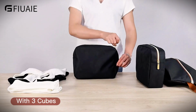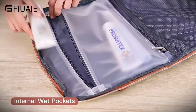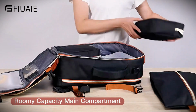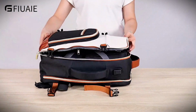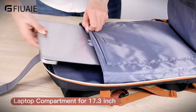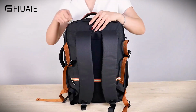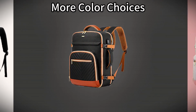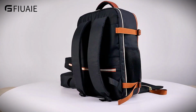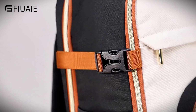You'll love the 3 included packing cubes, 1 for toiletries, 1 for clothes, and a separate shoe bag. There's even a dry-wet pocket to keep everything clean and sorted. Thirsty? The side pocket fits a 32-ounce water bottle. Need a charge? Use the built-in USB port with your power bank. And the anti-theft pocket keeps your passport safe while you travel. Stylish, practical, and built for life on the go, this backpack is perfect for vacations, business trips, or weekend adventures. Once you use it, you'll never fly without it again.